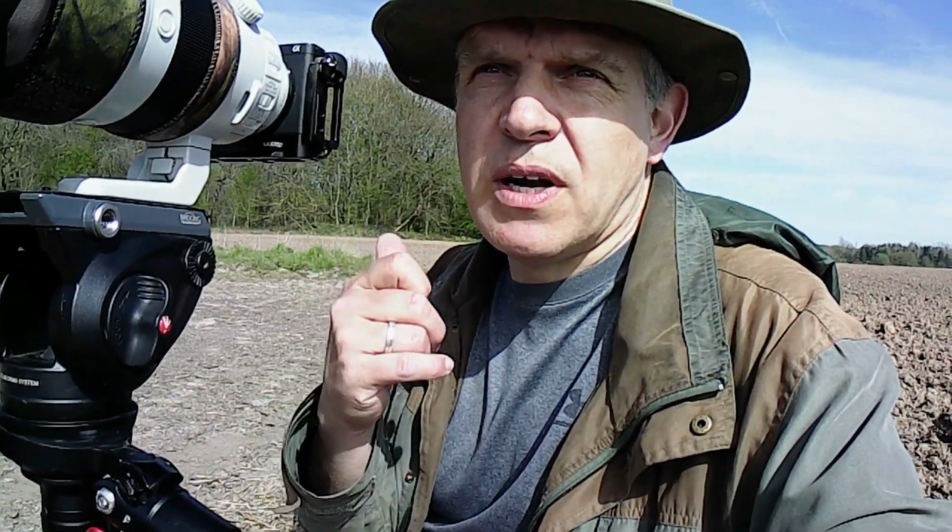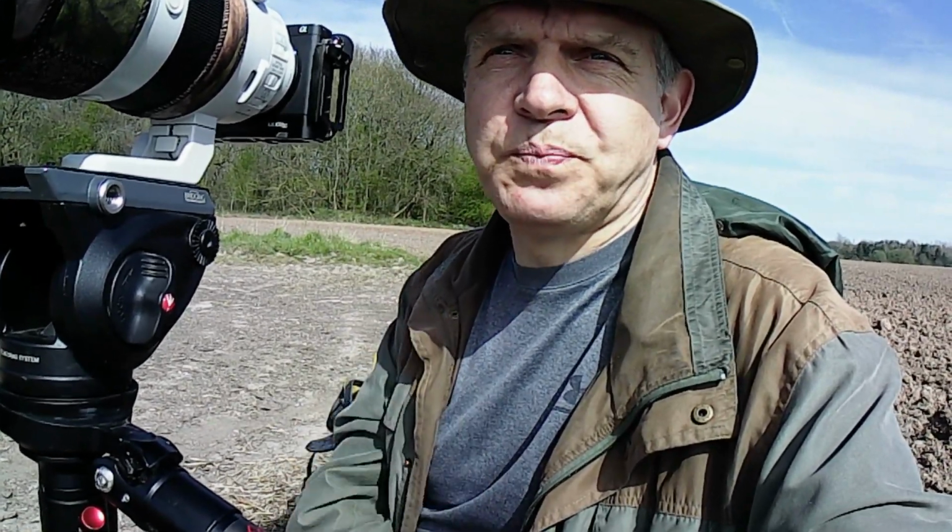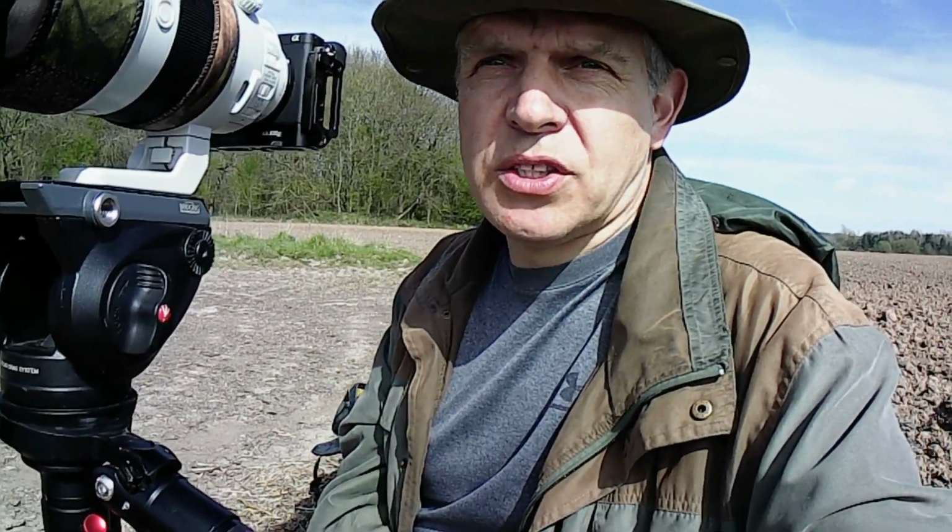But I've actually switched the camera around to pointing directly at those old bales of straw now, because I presume that's where he'll perch before he goes into the nest with prey or comes out. So I've seen him there once before, and today makes twice, so I'm hoping that he comes back and lands on there, but he probably won't.